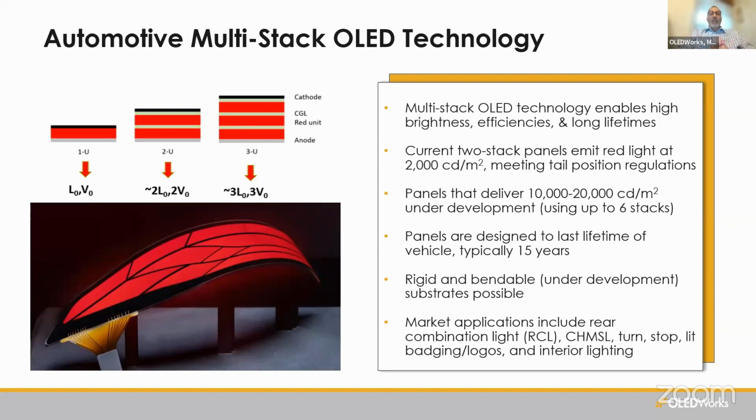So to explain the multi-stack OLED technology, the basic concept here is a typical OLED, like in your cell phone, is composed of what we call one OLED unit. That's an emitting layer surrounded by transport layers placed between the anode and the cathode. With multi-stack OLED technology, we take that OLED unit and we put 2 or 3 or 4 or even 6 OLED units on top of each other with the charge generation placed in between them. And what this does is it allows you to get extremely high brightness without losing lifetime that you would lose in a single stack device.